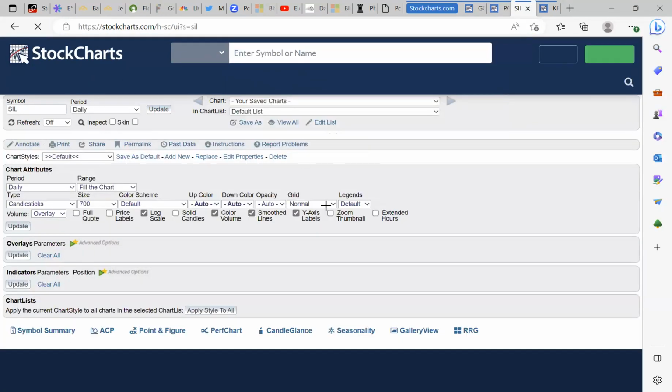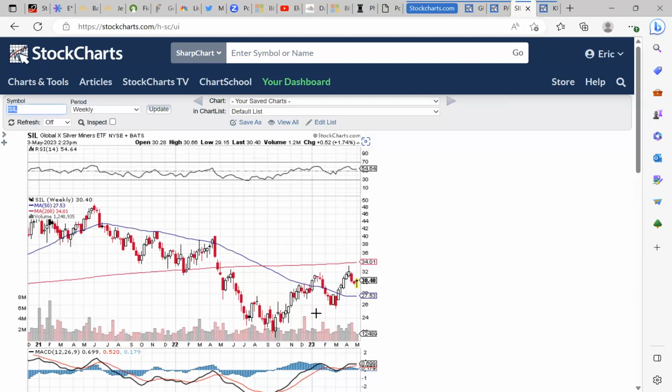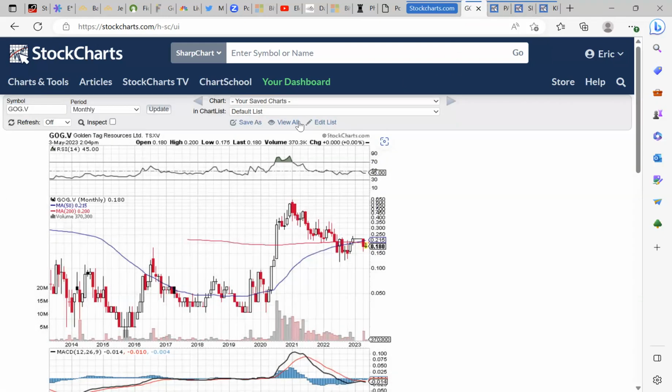SIL, the silver miners. Look at the move that, while Golden Tag was out of commission, look at this move higher. So you had it closed up when SIL was around 26.50, had a big surge. It's still up over 17%. That's with not the leveraged junior exploration companies. That's with the producers. And so you should have a bigger move up on a repricing basis, I think, on Golden Tag. They diluted the company, but they bought an asset for so cheap. So call it a 20% lift from where Golden Tag closed, which was 22.5 cents.